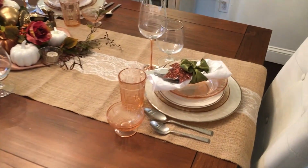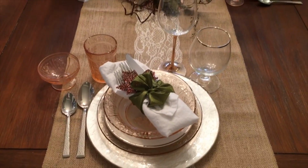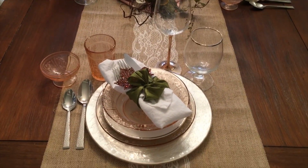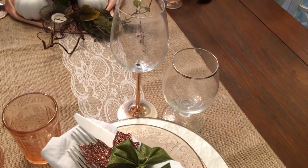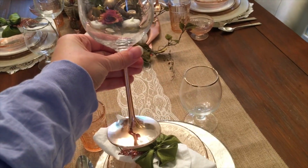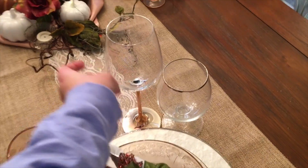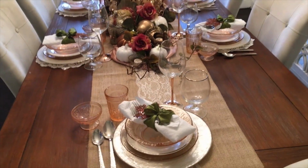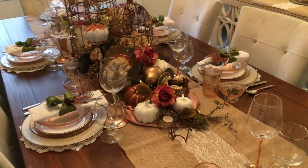And so here's all my place settings, and these are also another DIY or how-to video on how I put together all my place settings. I got these really pretty wine glasses. I haven't even washed them yet. I need to wash them, but they're these really nice rose gold wine glasses, so I actually stuck those in there because they weren't really nice with the rest of the decor in here.